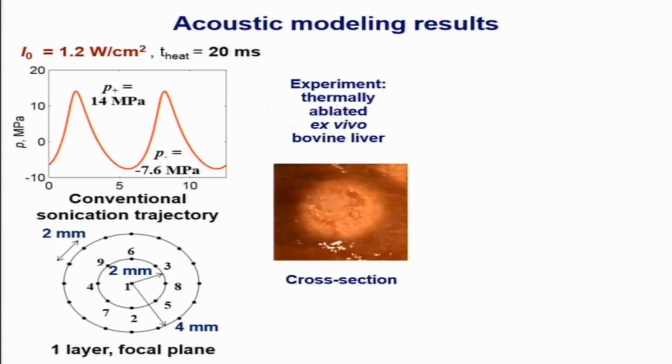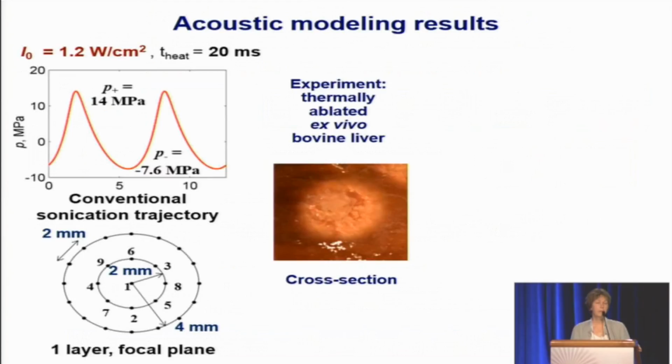We used two treatment protocols, and I will show you the results. The first one was related to the clinically used power, which was about 100 acoustic watts. The acoustic waveform at the focus was just slightly distorted. It's almost a continuous wave, harmonic wave exposure. And we electronically steered the focus over a discrete set of sonication points on a circular trajectory with a 4 millimeter outer ring. That would be about a 1 centimeter circle of ablated tissue in the focal plane, similar to what is shown in the middle.